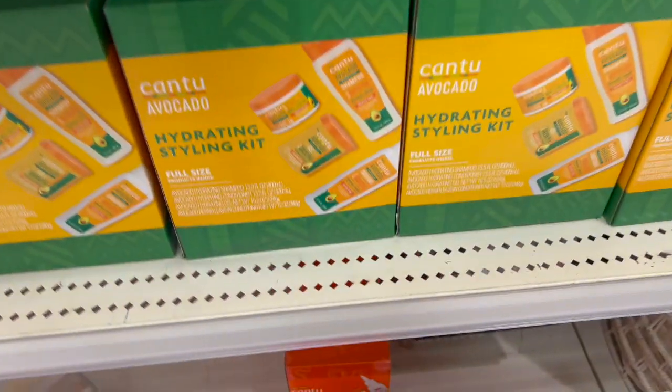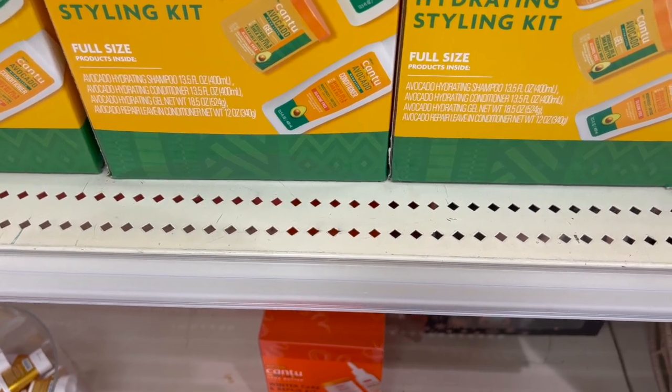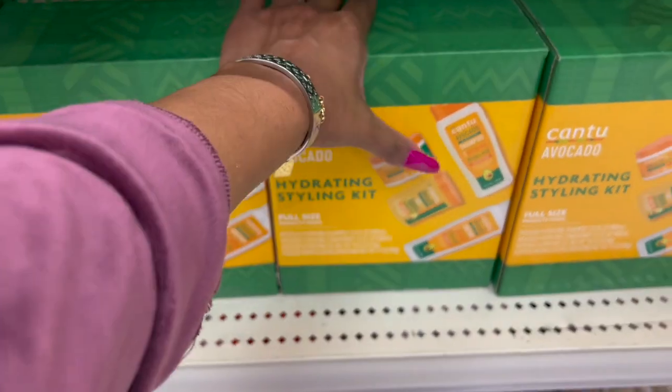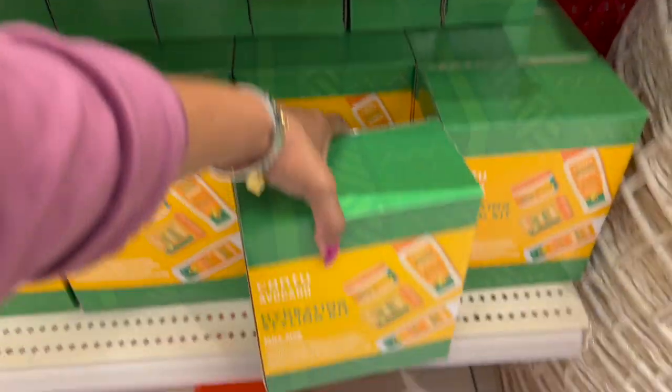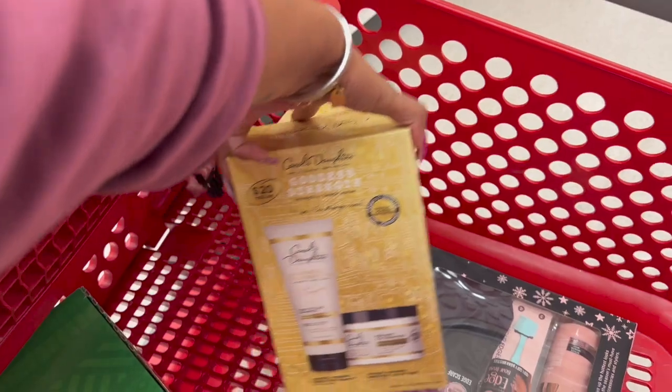Okay, and then they have the Cantu Avocado full-size products. You get the shampoo, conditioner, hydrating gel, and leave-in conditioner. I'm curious to see how much this one is. It's 70% off, so we're going to scan that as well. These I already scanned, these Carol's Daughters.